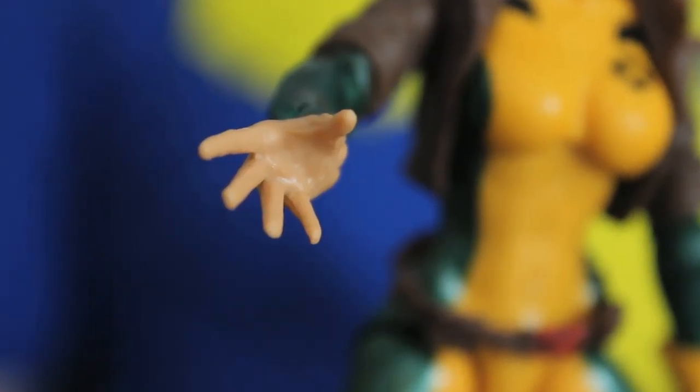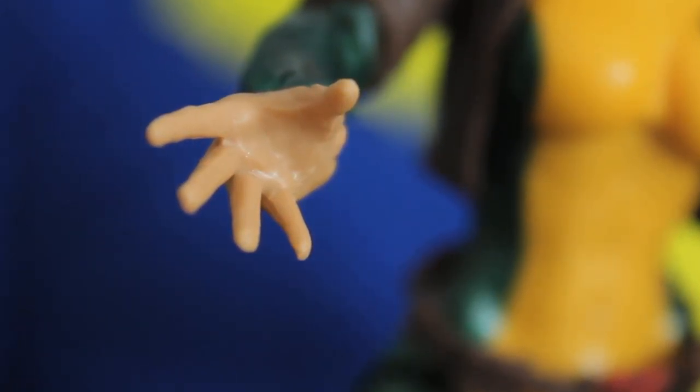So it's really nice that they've included just one little accessory, just a hand, and that opens up so many storytelling possibilities for you using this figure on your shelf, other characters cowering back. Exactly, don't touch her.